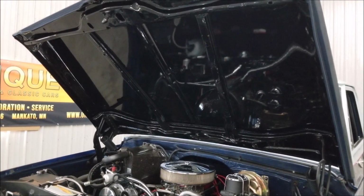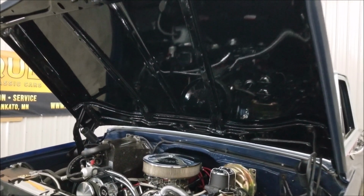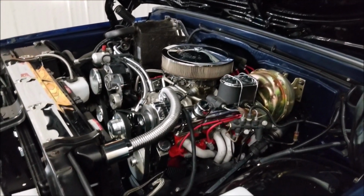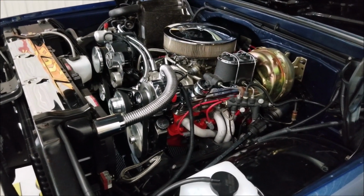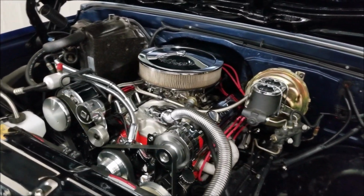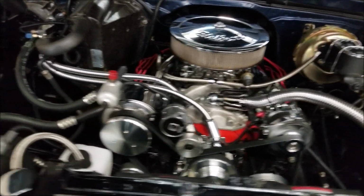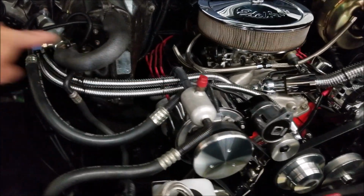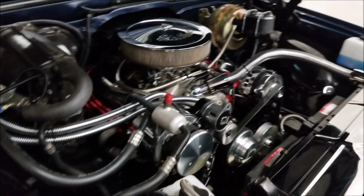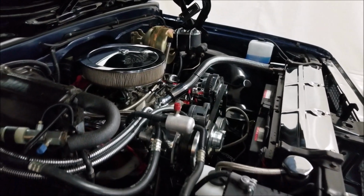All right, look at underneath the hood. How nicely finished that is. You can actually see the reflection of the engine in it. And here's probably why. We do have some chrome up in here. Like I said, 350, power steering, power brakes. You can see the headers, Edelbrock carb, 4-barrel on there. AC has been converted. You can see serpentine belt system, lots of chrome. Very, very nice looking engine compartment.